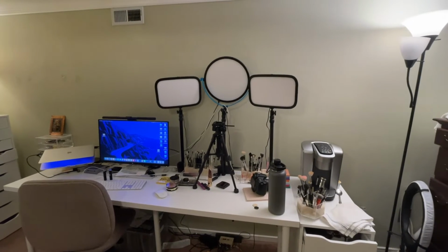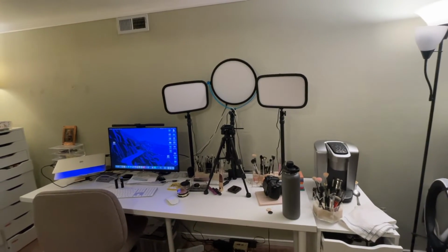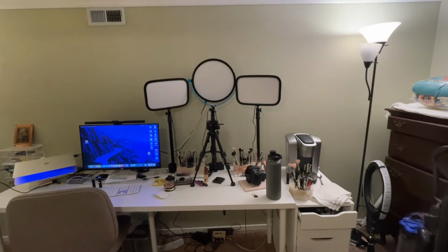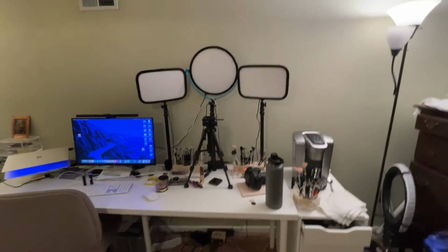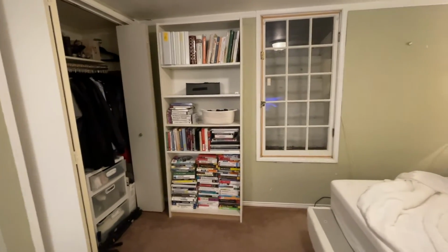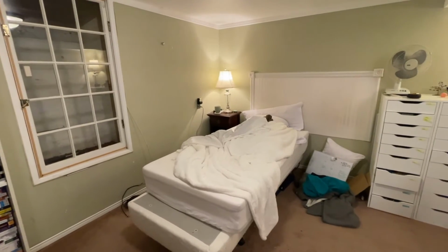But I hated the way the light stand was just kind of taking up a whole bunch of the room, so I took that down. And I think this is a little bit more compact, a little bit cleaner. Behind me is what you see in the videos. I've got a bookcase, my closet. There's my bed.